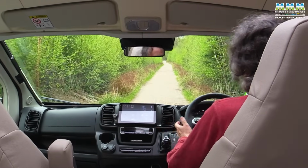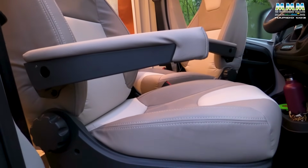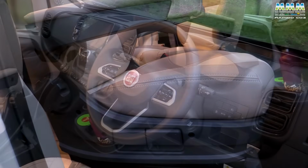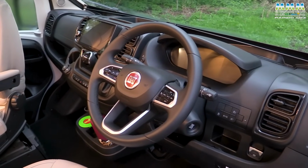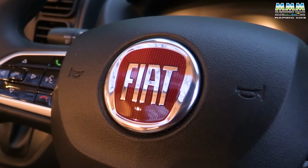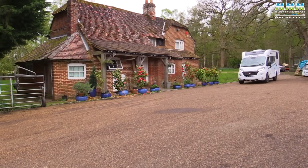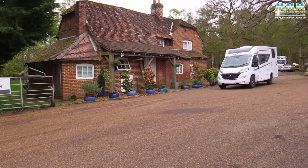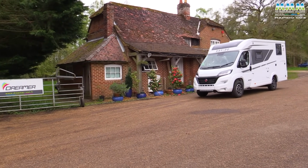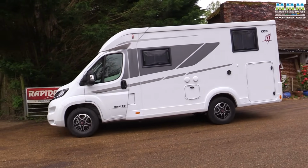Seat comfort, it's the usual Fiat driving position, of course. Limited adjustment on the steering column, but yeah, if you're happy driving a Fiat Ducato, this one will make you even happier, because, well, it's that much easier because it's smaller, and this particular one, as I say, has all the toys.